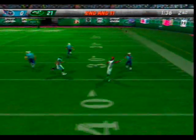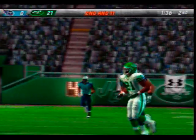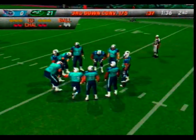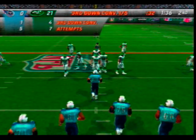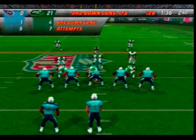Pump faking, throwing. It's broken up. He was in the right place at the right time, and that saved them from giving up a lot of yardage. Third and long. Let's see what play they choose to keep this drive going. So as they get set to try to convert, here's what both teams have done on third down.